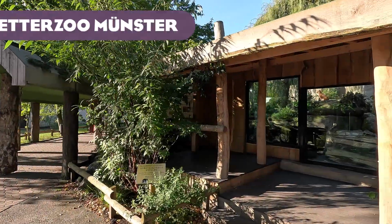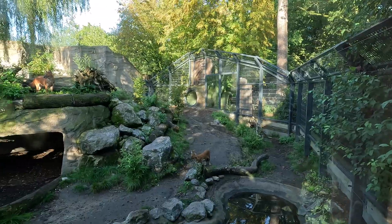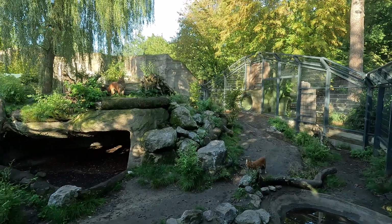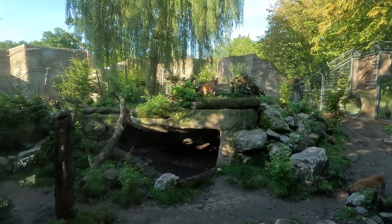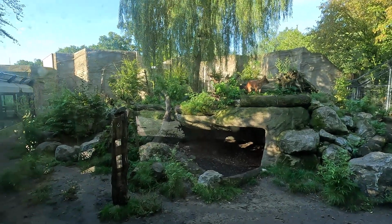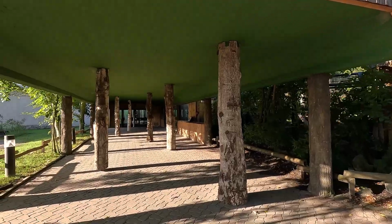Then next up we have the Allwetterzoo Münster, where the dhole are pretty much the first animal you see as you walk into the zoo. You've got a little viewing cabin over here where you can view into this habitat, and I absolutely love all the elevation differences, the little cave, all the logs and things all over the place. It's so much fun to see the dholes maneuver this space.